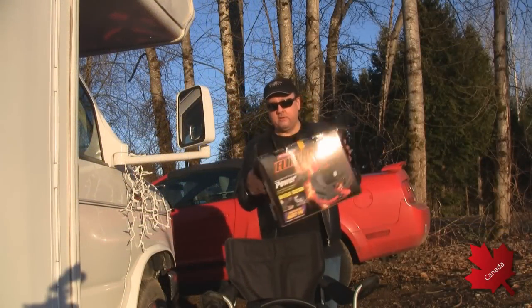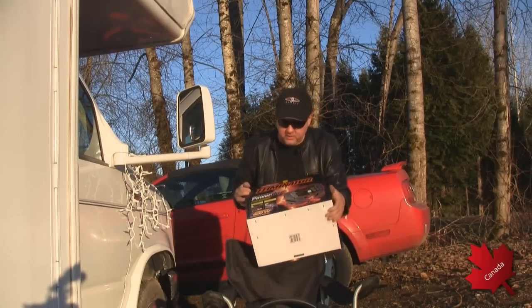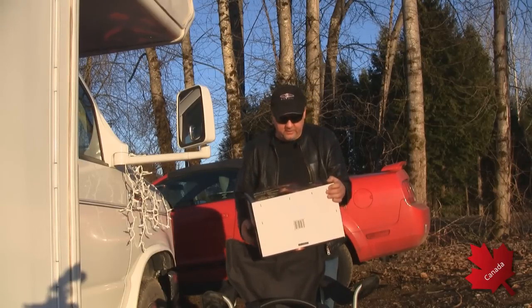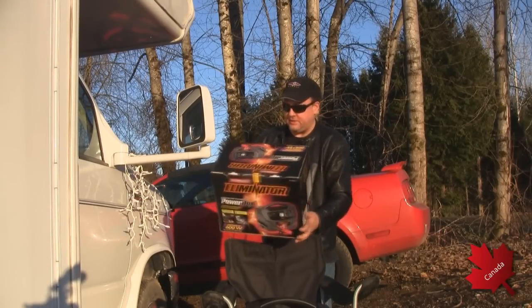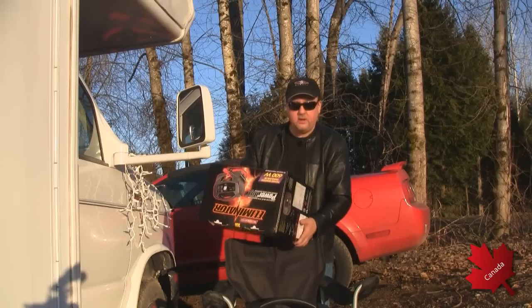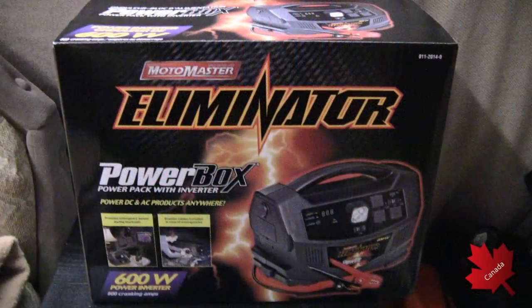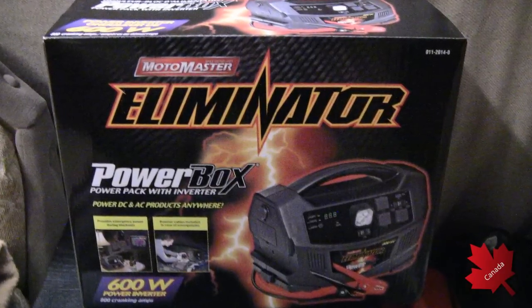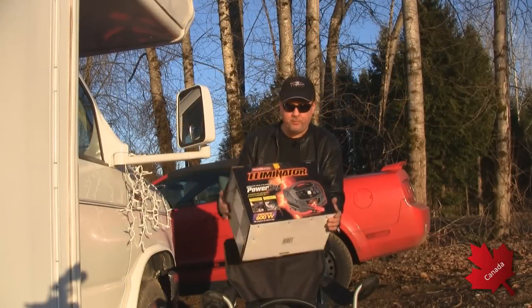Today I'm going to talk about auxiliary power and what I just bought the other day, which I think is going to work just fine for all sorts of problems that you have on the road while you're living in your RV or boondocking. Well, what I got here is a power box. It's got an 800 cranking amp battery with a 600 watt continuous modified sine inverter with 1000 watt surge, and it will provide continuous AC power from one of its 3 outlets at 480 watts. The whole thing weighs about 24 pounds.